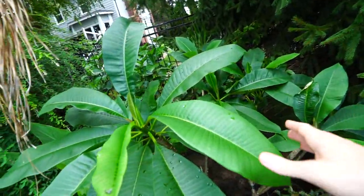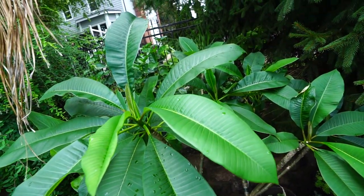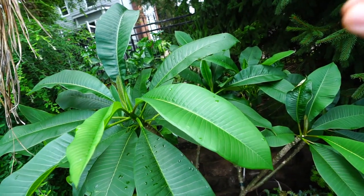I got my plumeria tree repotted. I had somebody else do it for me. The soil blend is a little bit more moisture retentive than I would prefer.